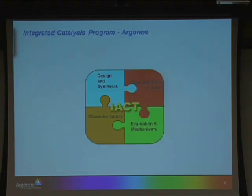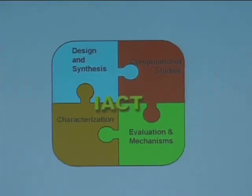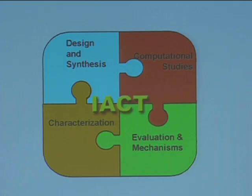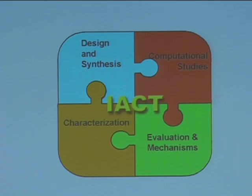Okay, within the catalysis section, we tend to try to cluster four different components in the catalysis work that we do, and that's shown by these four puzzle pieces, which form the basis of actually our EFRC proposal, which we're hoping to hear positively soon. But we try to encompass all four of these processes in a given project proposal and make these things feed together, as Peter alluded to in his talk there.